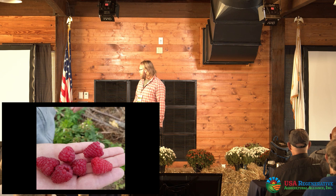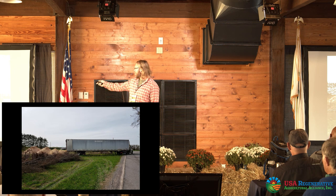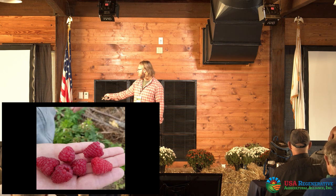The next picture is going to explain this. You can't get raspberries like this in depleted soil. Get yourself a semi-load of hardwood sawdust. This was delivered for $1,200. This was a while ago, but if you're talking about a ton of fertilizer now, compare that to, I don't know if he got 40,000 pounds of hardwood sawdust. And I'm not a scientist, so I don't know the nutrient composition of all that sawdust there, but it did something.